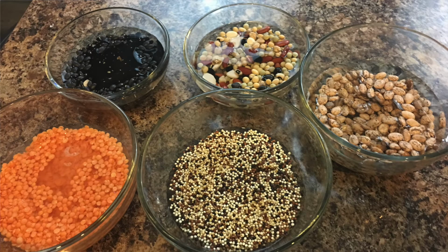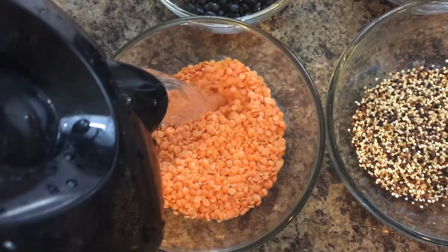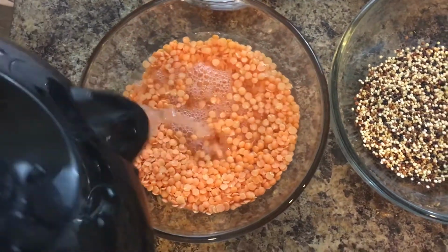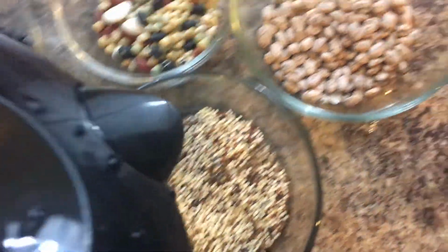The next thing I have for you is to stock up with quinoa, lentils, pinto beans, black beans, grains, and legumes. Stock up with those. Before you even start meal prepping, start prepping your beans and your grains and start soaking them. Soak them overnight or for 2 hours. I like to soak it overnight so that it's ready to go and I could just cook them the next day. They're nice and soft.